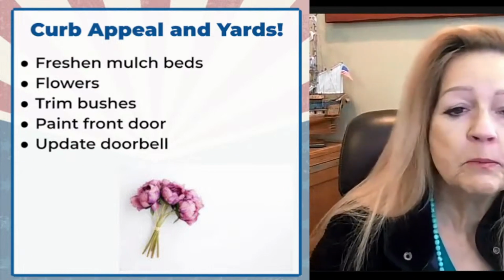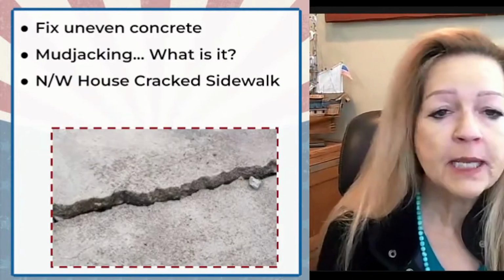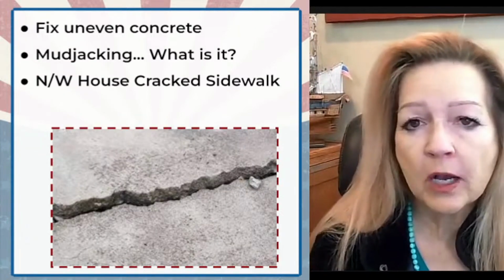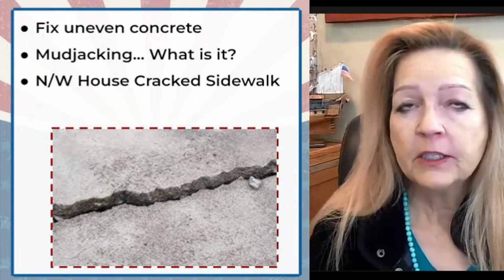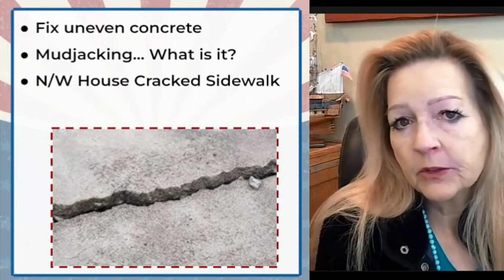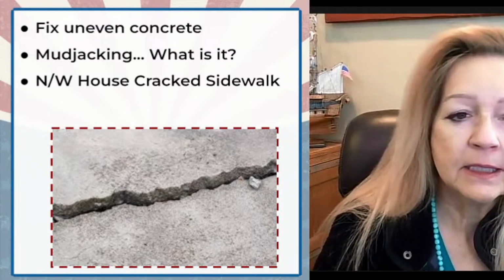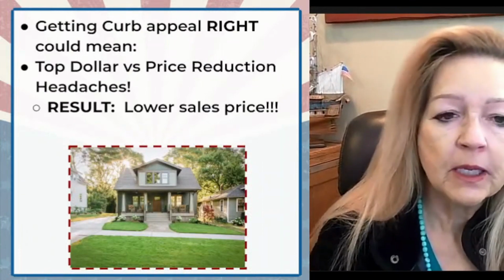But make sure you've trimmed the bushes anyway, paint the front door, update the doorbell. If you happen to have any trip hazards on your concrete, there's a very inexpensive fix that you can do called mud jacking, where they just pump concrete underneath to make it look even and seal it up. That looks really, really good because curb appeal is important.